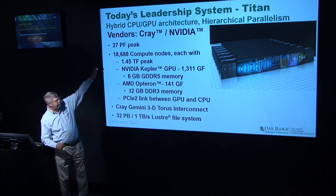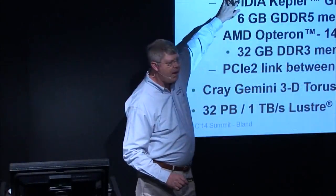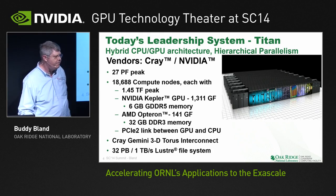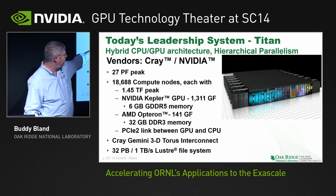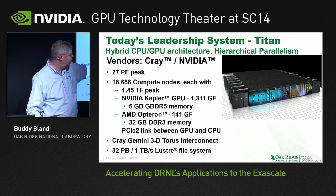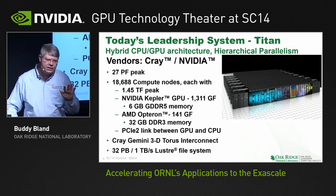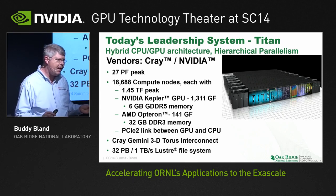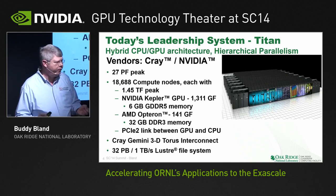So this is today's Titan system, 27 peak petaflops. Importantly, 18,000 nodes. And these nodes are about 1.5 teraflops peak. Each node has about 38 gigabytes of memory, combined with high-speed memory on the GPU and DDR3 memory on the Opteron CPU. And then a PCI Express version 2 link between the CPU and the GPU. And that's a bit of a bottleneck today. We knew that when we installed Titan, that it would be a bit of a bottleneck. But we also knew that we needed to take this step. We needed to start getting applications to use this system, because this was a power-efficient way to move forward and get high performance on our applications.